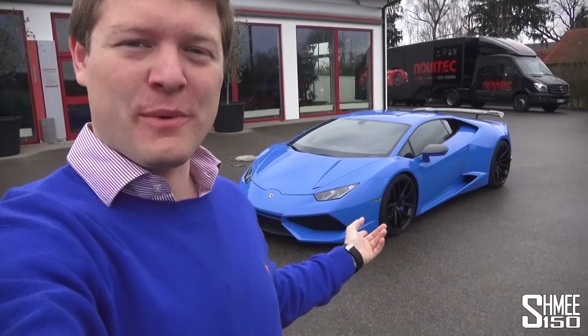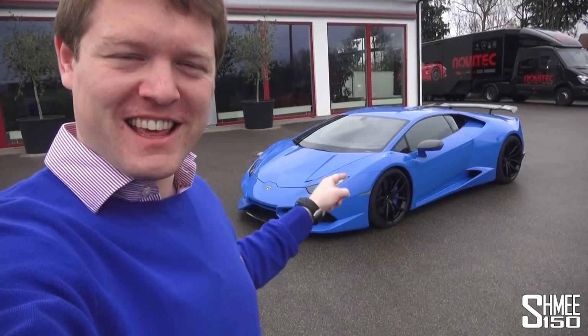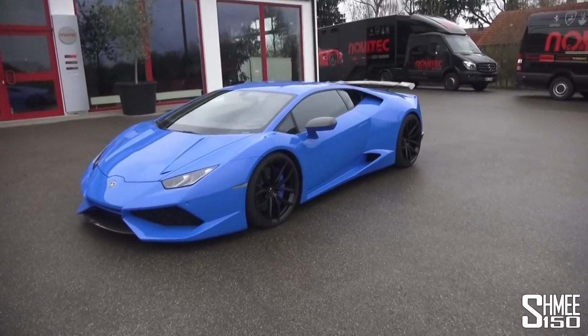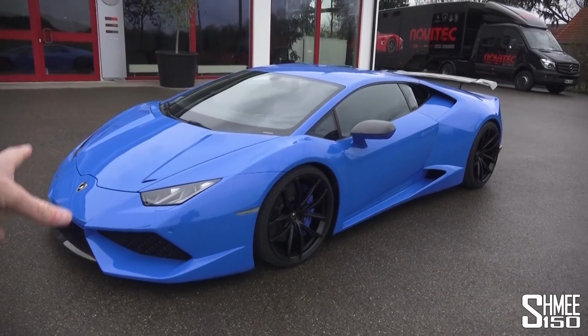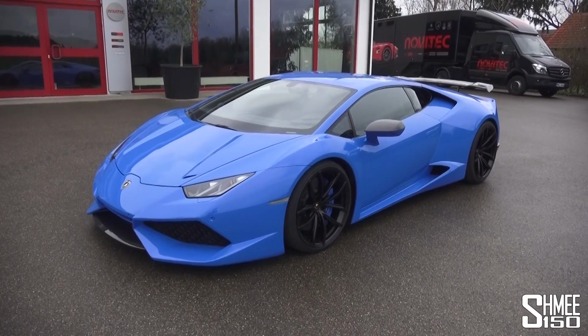Alright, so the second car we're looking at here today at Novitec, I think is just as good as the first. This is the Huracan LP610-4 N-Largo. There are going to be 25 of these made, available for the Huracan LP610 in both coupe and roadster. This car is in Lamborghini's Blue Le Mans.